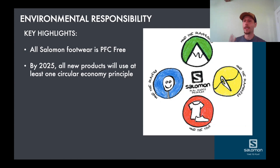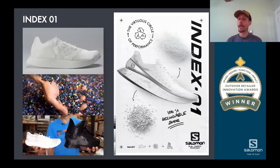And we have another diehard mission we're going for: by 2025, all of our products will have at least one circular economy principle in them. And these are really cool things, but I wanted to show you some more tangible things that we're actually doing to help with the environment. And this is the Index 01, a brand new shoe from us this year. This is our first fully recyclable shoe.